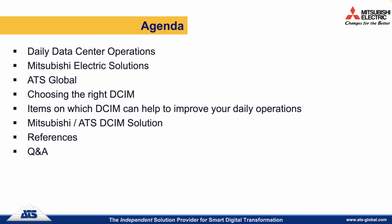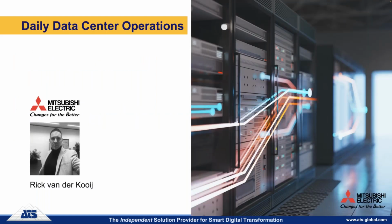So our agenda for today: Rick is going to start from his viewpoint of Interaction, how his daily operations looked. Then just one slide about Mitsubishi, one slide about us, and then some slides about the real subject, how I'm going to choose the right DCIM, and what can I do to help you to improve your daily operations. And at last, of course, something about the solution and some references. And we're going to end with some questions and answers if there are any. Rick, it's yours.